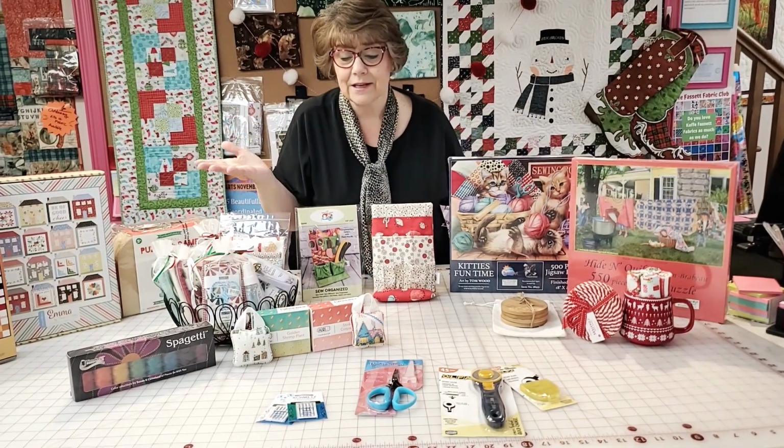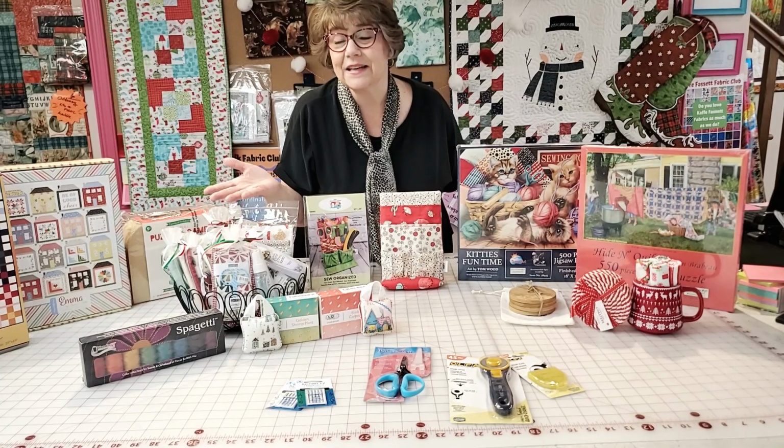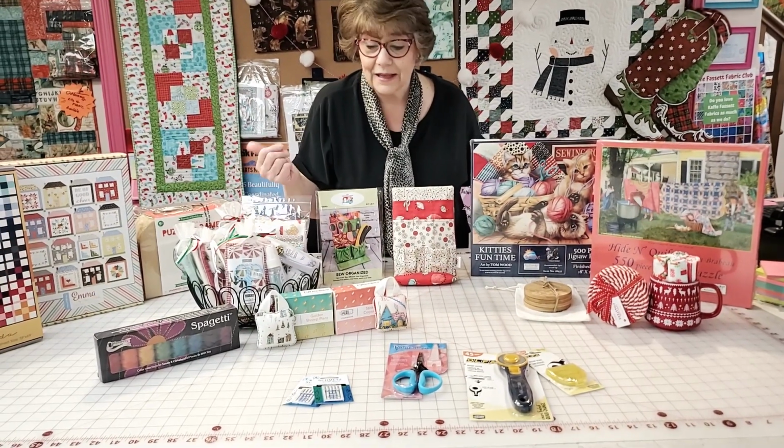Of course, on the needles, as we machine piece and quilt, we need needles. So those are just a good basic, and they are very economical.